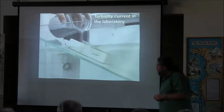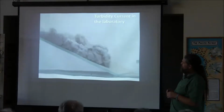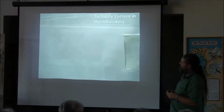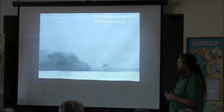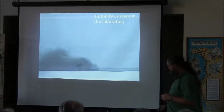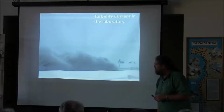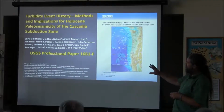So here's what a turbidity current might look like, but this is in the laboratory, just to give you an idea that this sediment is just moving through the water in a very turbulent manner. And I won't go too much into the details of the sedimentology, because we have a lot to cover in a short time, but this is all documented.